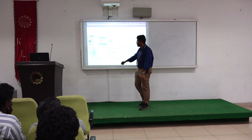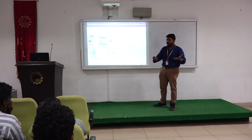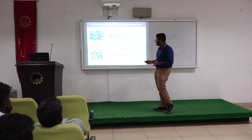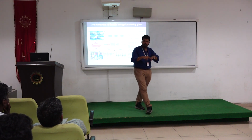Perfect piezoelectric nanogenerator is ready. So I produced 3 or 4 different devices out of it to reproduce whether I am getting the same result or not. So I could reproduce what I am getting. And then I have attached it on the fingers of the gloves.